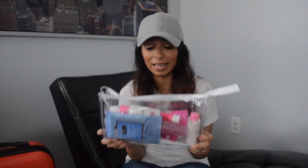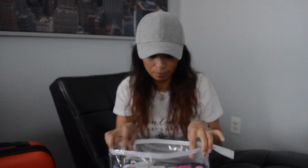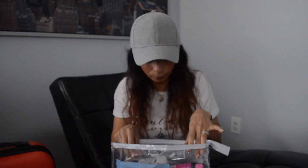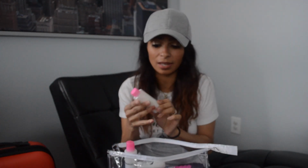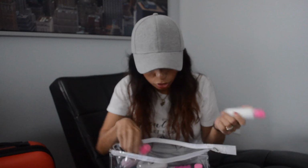I put everything in a clear case here so it makes it easy and it's TSA friendly. If you have to, just pull out this little bag when you're going through security, it makes everything a little bit quicker for you. So I have my travel size items. Also, a good idea is to invest in these little plastic containers that you can label, so you can just fill them up before you go on your trip. You don't even have to buy things. So shampoo, conditioner, lotions, everything that you need.